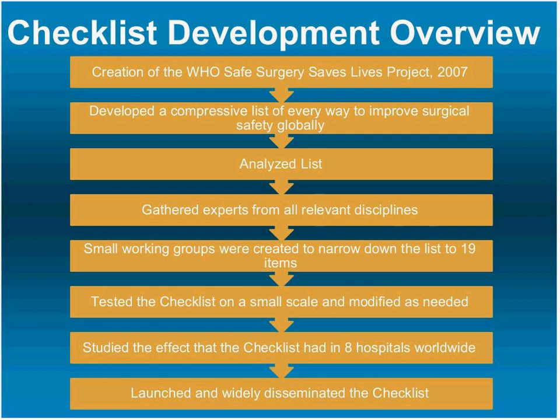We gathered experts from all around the world in anesthesia, surgery, nursing, biomedical engineering, hospital administration, and we brought them all together in Geneva multiple times. We created small working groups to narrow down that list of 200 to a list that finally ended up at 19. The checklist was tested first on a small scale in a handful of hospitals and modified.